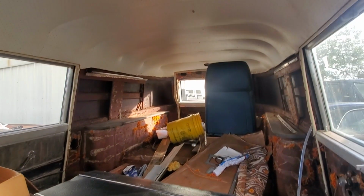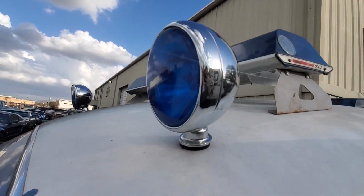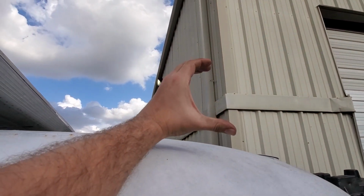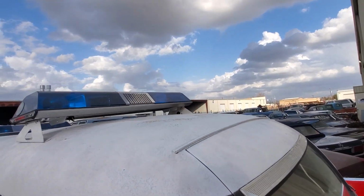The inside is still full of all the parts. The headliner still needs to come back out. All of that stuff is still not done yet. The paint on the roof still needs to be done. The roof lights still need to be mounted. The front two are mounted, but the actual light bars and the pods are not mounted. But that'll have to be something I do in the next couple weeks, I suppose, when I get the chance to do it.